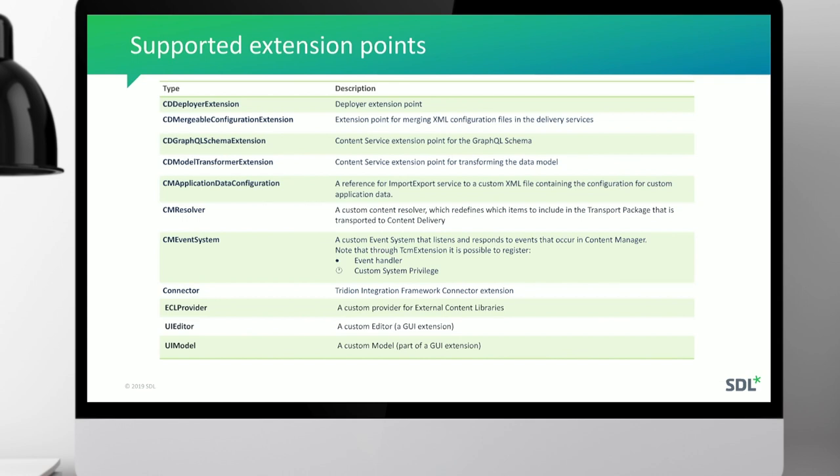Just running down, I'll let Andriy describe the CM ones, but there's a couple of others in here that are relevant to the new Tridion integration framework that you may have seen in a previous webinar. There's the connector extension type. Now, this is a generic extension that's used by both the delivery and editorial systems. And this is where customers can define and build connector extension types that are used by our new connection management systems. There's also support for the old ECL providers within that. I think I'm just going to run through the CM extension points.